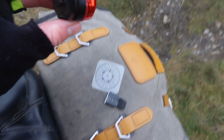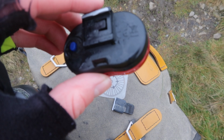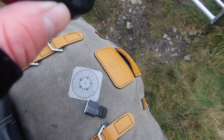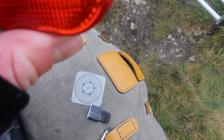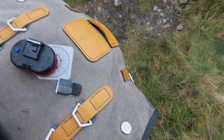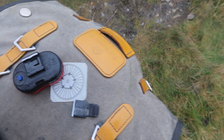That does slide out, but I don't have another one of those unless I take it off another light, and then I'll have another light that doesn't work, so that's a pity. I'll have to work out what to do with that.